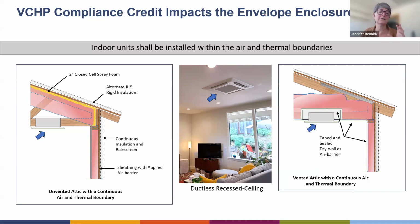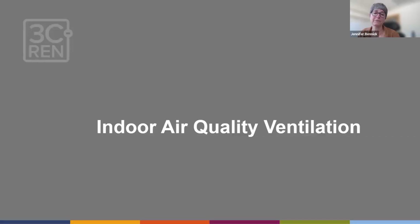Or if you're going to do an assembly where you've got all the insulation up at the roof deck, especially if you do the spray foam and that becomes your air barrier, then you can just install this unit up in the open attic space. It's very clean. You could get to the condensate lines. They could set it up very cleanly, and it's within the air and thermal boundary. And then you get credit for that.